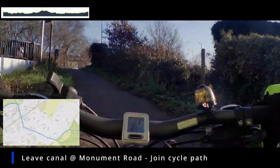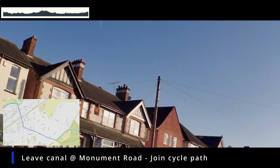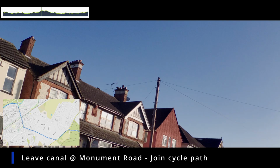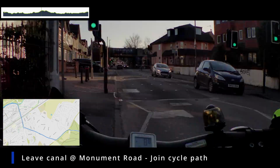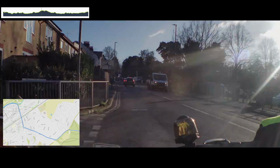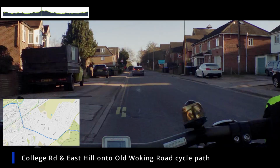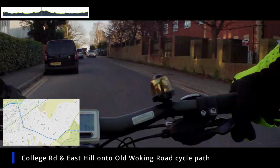And this is the white bridge we follow. We head up the side here. Now this is all cycle path. Now we do actually get across onto the road simply because it was relatively quiet, but I recommend staying on the cycle track, which is on the pavement. We follow round the corner past the garage on College Road, and then that becomes East Hill.